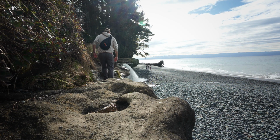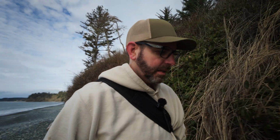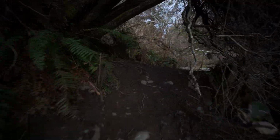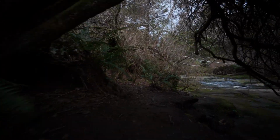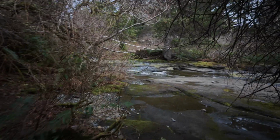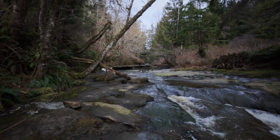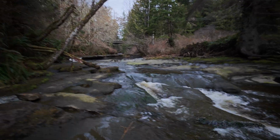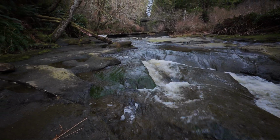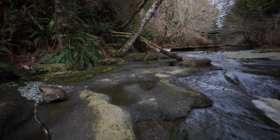Okay, we're up on top now, and it almost feels like it was made by humans at Disneyland. When the water's high, you gotta sneak around underneath this bush, and then you get to see the river. Look at this. I don't know if it comes through on camera, but I love it up here.